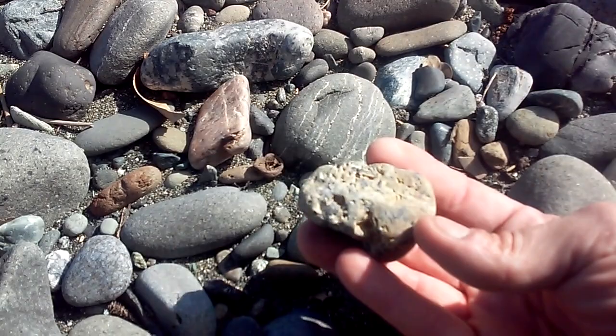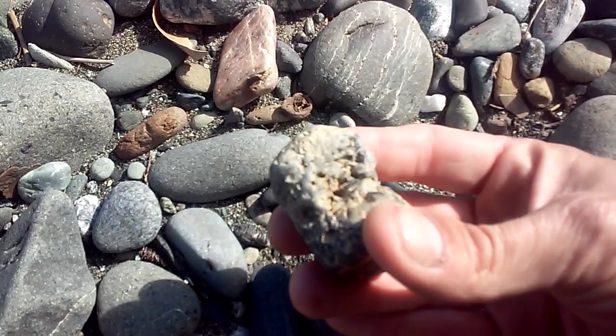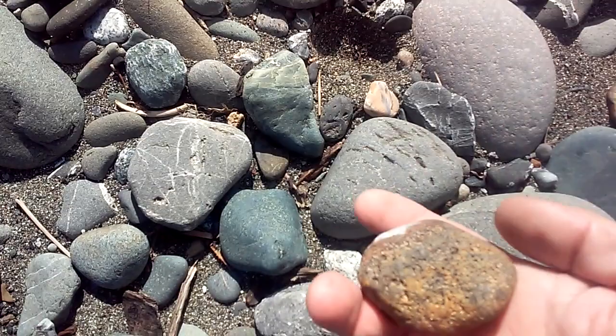I don't quite know what to make of that. But if you've never seen it before, well, that might be a good time to pick it up. It's a real nice bright jasper, and it's going to polish up really nice.